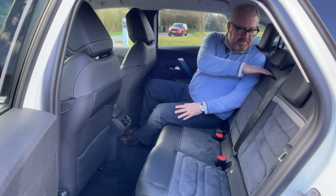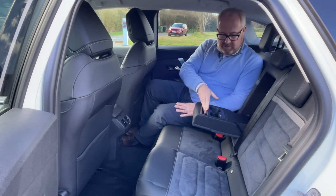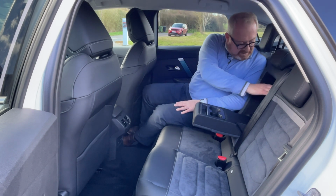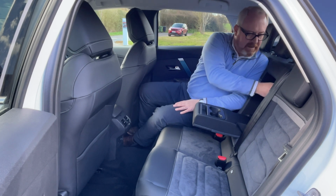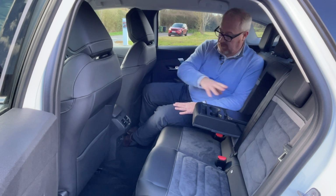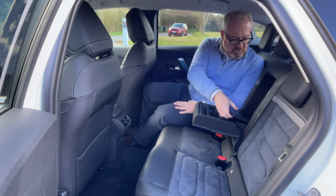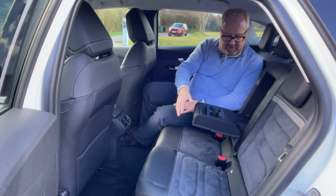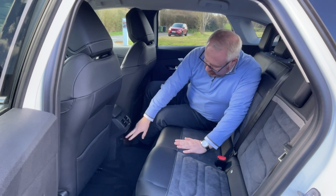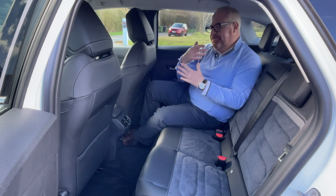You do have a centre armrest, which has a couple of cup holders and a slot here, maybe for putting a mobile phone in or for a tube of Smarties or something like that. You do have, as I mentioned earlier, a little load through into the boot, which is quite handy. So for longer items, like cutting poles or fishing rods, you do have a little bit of an extra ability to do that. And connectivity wise in the back, you've got 2 USB ports for charging iPads or games consoles as well. So not bad.